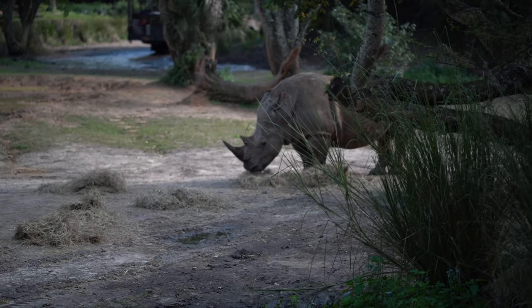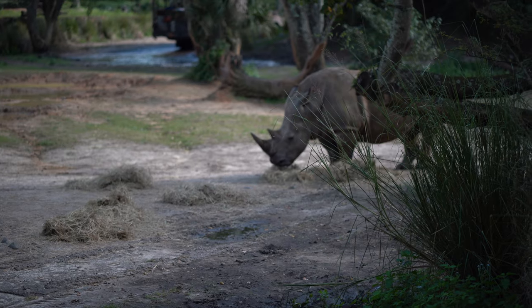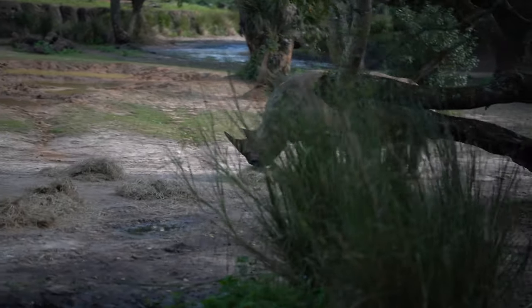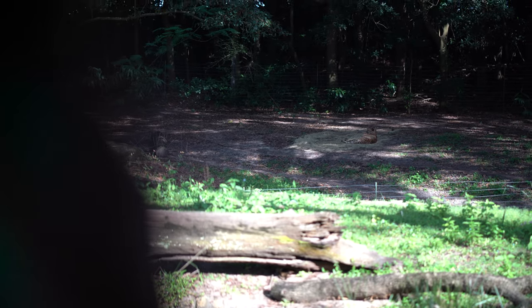But white rhino are also endangered. Like black rhino, they're also poached for their horns. But you see that they're not exactly white, like the name suggests. That's not how they get their name. Cheetah. And by the tree.